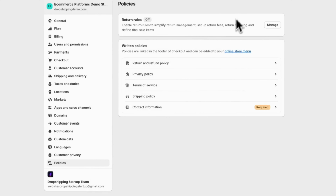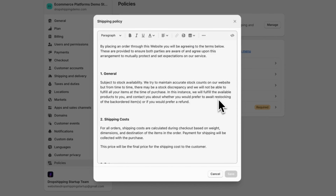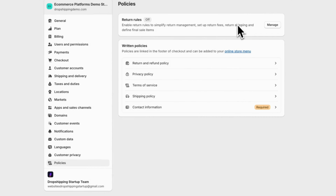Then we have the shipping policy. Do you offer 7-day shipping? Do you offer free shipping? Anything to do with shipping will be covered under this guideline.